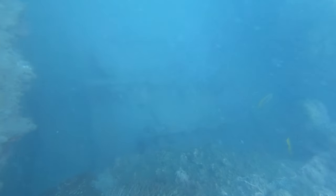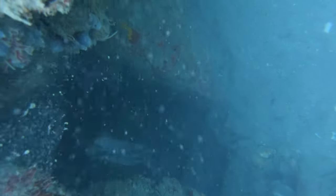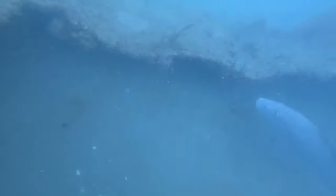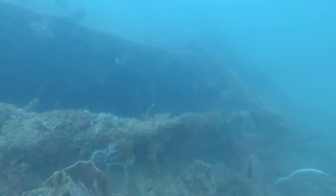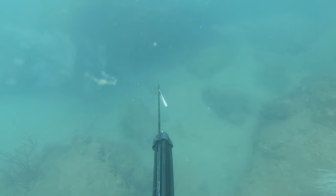I was really surprised I didn't see more good quality fish on this wreck. I thought anything could be there, jew hiding in it, or even maybe a barra if I was really lucky. Pretty sure I spooked this fish out of the wreck a little earlier, but he didn't go too far, luckily.